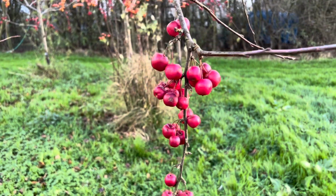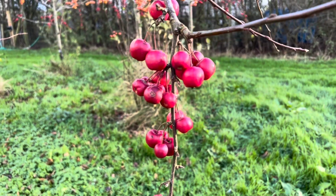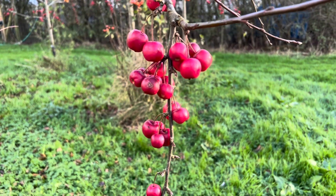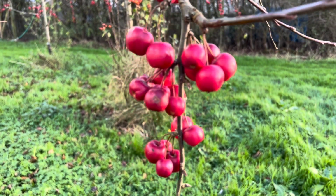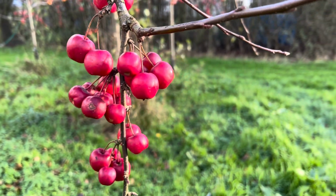You can imagine how these bright red berries look brilliant on a Christmas wreath, and our Christmas wreaths are 100% biodegradable. So let's go for bright red apples. This variety is Red Sentinel, and I'm a very big fan.